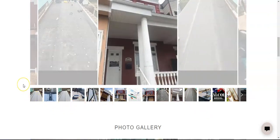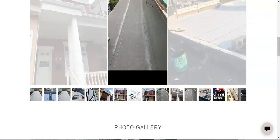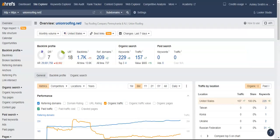So I wanted to touch on one of the competitors in the area just to see what you're up against, and pulled up Union Roofing real quick. And I just wanted to go over a couple of things here. The first thing I want to talk about is the UR and the DR ratings, because these are super important to where you fall in the Google search results.